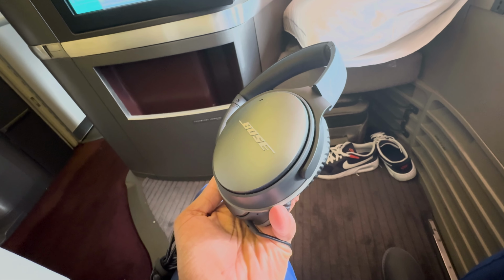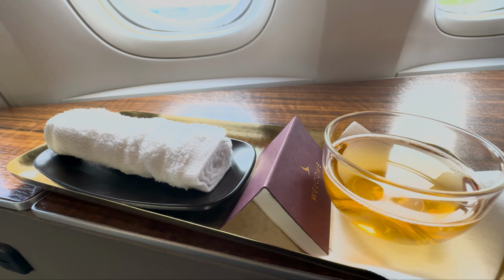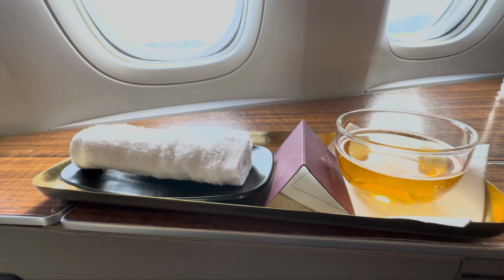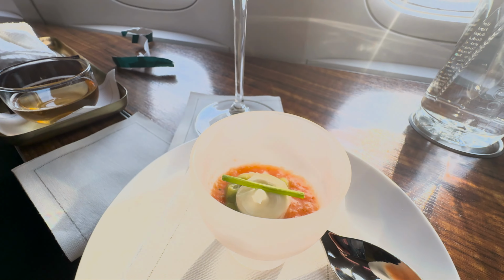So there was a pre-departure beverage service. You got the welcome tea and the hot towel. They also offered champagne and an amuse-bouche, which was spicy tuna. So I'll leave you with the takeoff, and I'll be back with more on the flight.